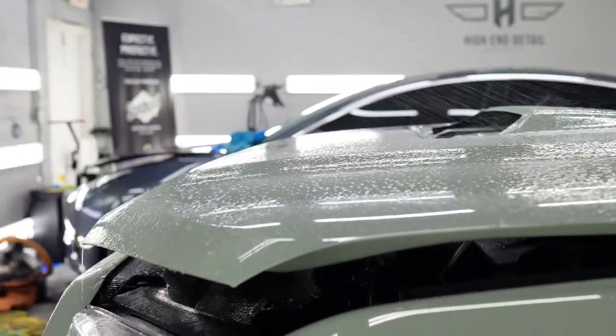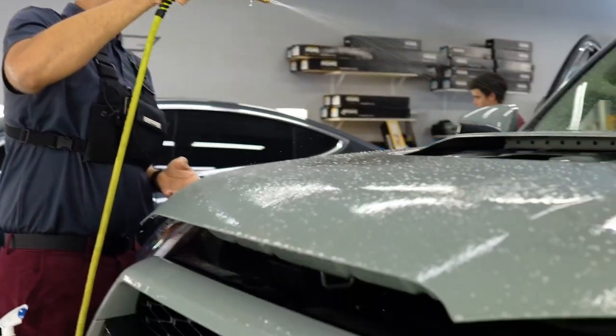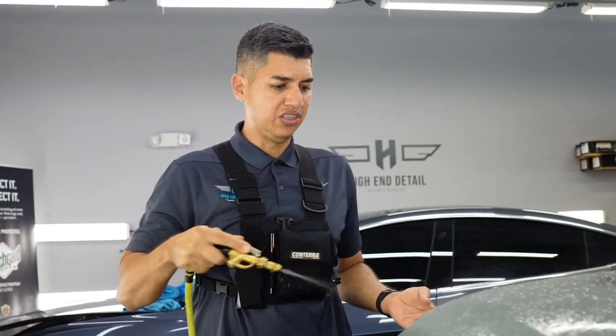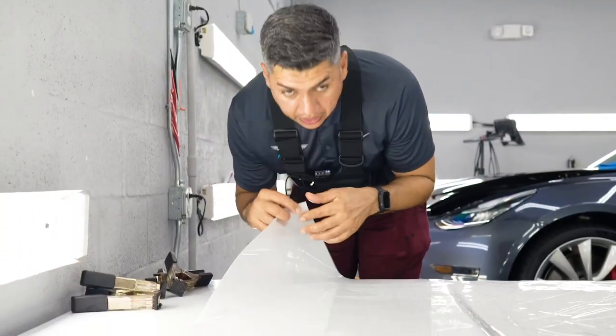Seems like Rick is setting up over there, almost done with the window tint. Yeah, so we're gonna definitely be protecting this Lunar Rock paint with this beautiful glossy paint protection film from Expel. So we already washed it, we already clayed it. Brian did a good job. The guy is really showing he has dedication and he really likes what he's doing. So I'm really happy that he's on the team. So we're gonna prep the film, start peeling it off, and do the install.